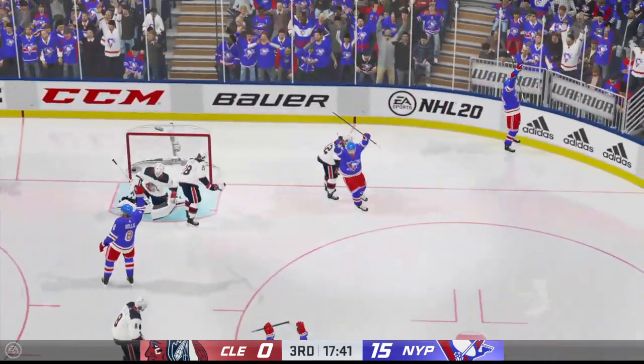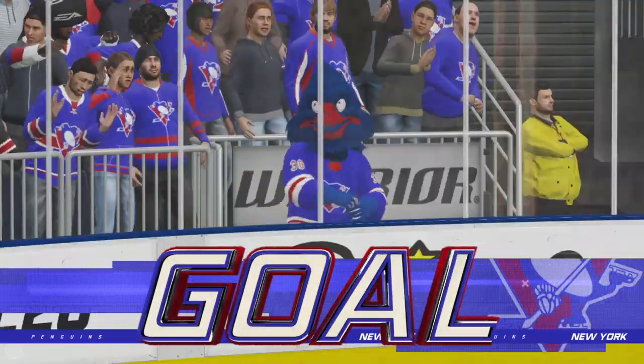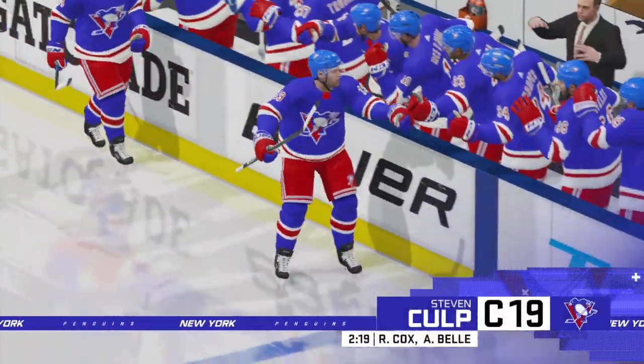Right in the slot! Scores! His second of the game! Well, he's been on it tonight. Really good skating legs. He's finished off a couple of plays, too.